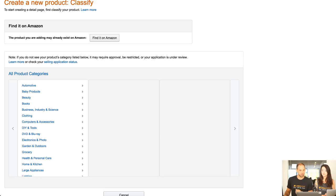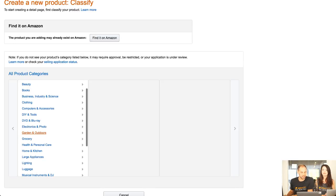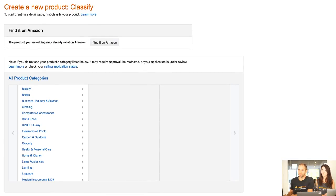All right, now, what it's going to make you do is select which main category you want your product to be in. So on the Amazon.com store, there used to be a search. I don't know if there still is or not. On the UK store, it doesn't look like there is, but it's no big deal. We can, of course, find this.